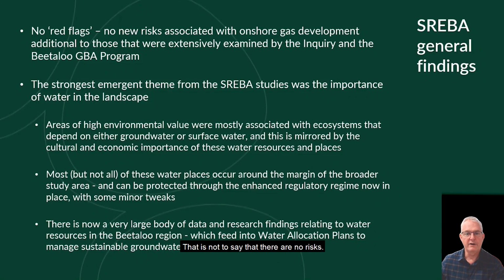That is not to say that there are no risks. The Shriva, however, provides the detailed data and understanding that is required to ensure that the various real risks can be properly assessed, mitigated and managed.